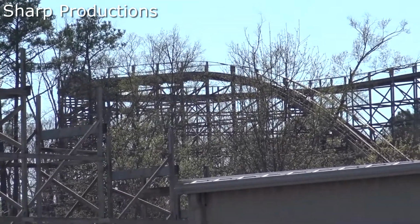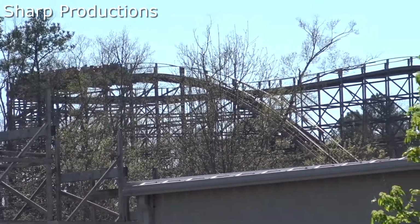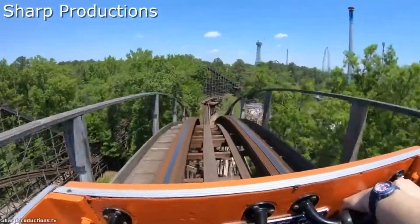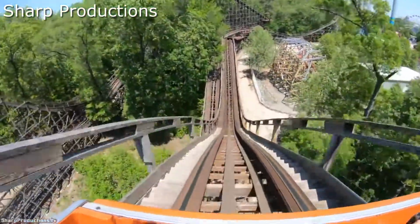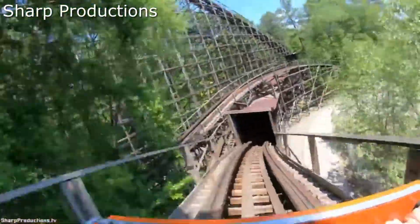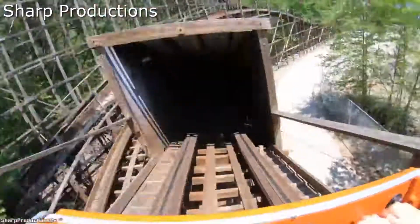After you've aged quite a bit, you then drop back down, and well, the ride sure as hell lives up to its theme. You then get quite a bit more jackhammering in the valley until you go into what is, in my opinion, the worst moment on the ride. And that is this right-hand turn underneath the ride structure.